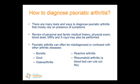This bottom list here is just to show a few of the other diseases that psoriatic arthritis may be confused with or misdiagnosed as. By understanding the symptoms and the unique characteristics that we just went over, you can have a more productive conversation with your healthcare provider in getting the right diagnosis.